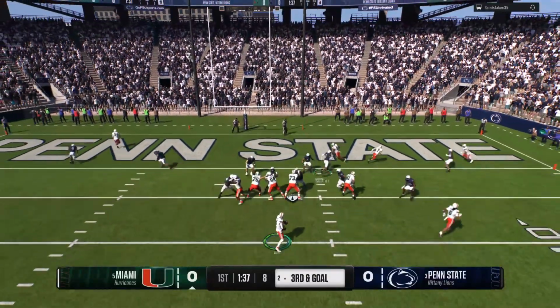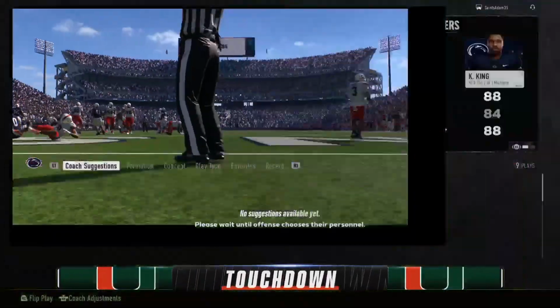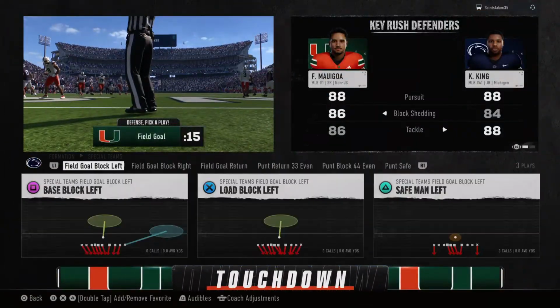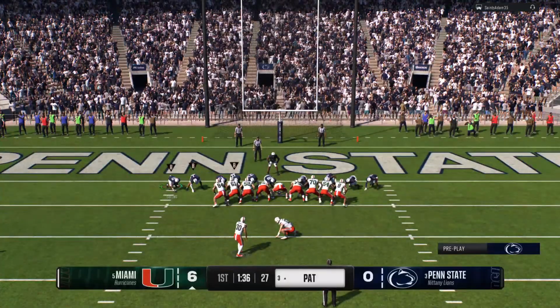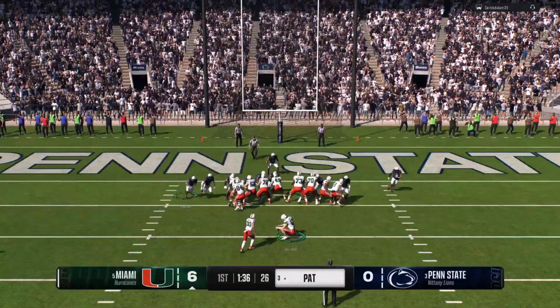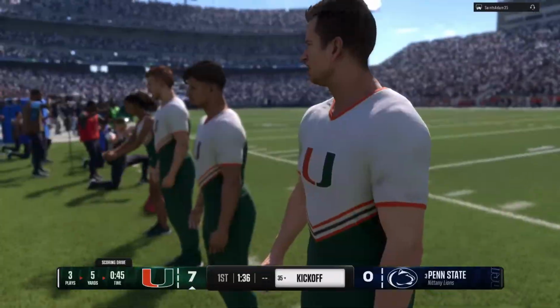To the air. It's Ward. Looking to the end zone. And it's caught. Touchdown for the U. So they'll try to add to the lead now with the PAT. And the PAT makes it 7-0.